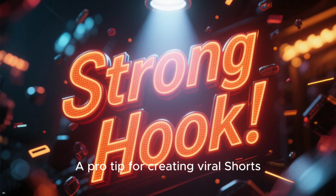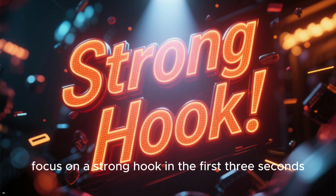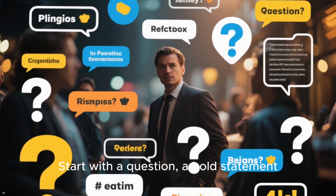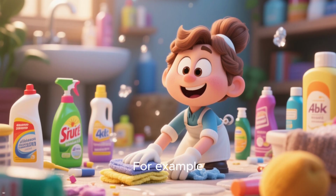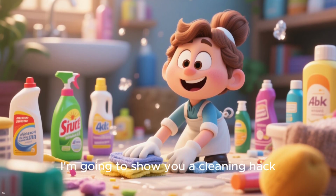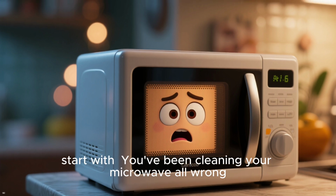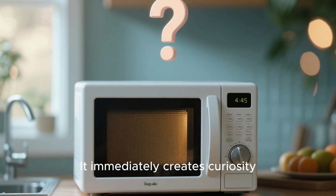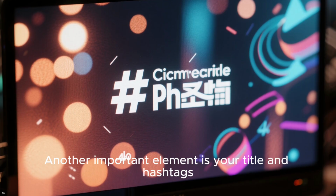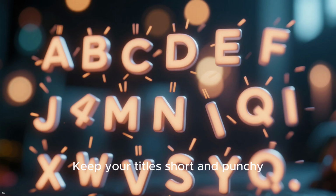A pro tip for creating viral shorts: focus on a strong hook in the first 3 seconds. Start with a question, a bold statement, or a visually intriguing shot. For example, instead of saying, "Today, I'm going to show you a cleaning hack," start with, "You've been cleaning your microwave all wrong." See the difference? It immediately creates curiosity.